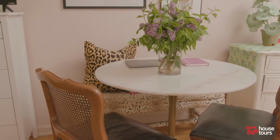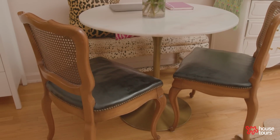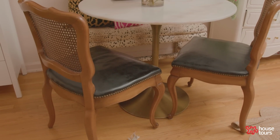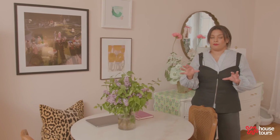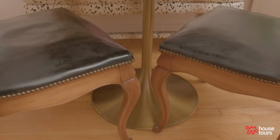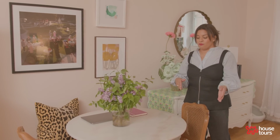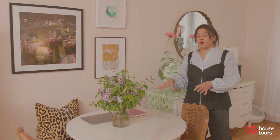So for my dining table, I went with a round tulip table because I have a lot of square, angular pieces around the apartment, and I wanted to kind of break up those shapes. Also, with the size of the table, it makes it easier to move around, and I'm able to fit more people when I am hosting.